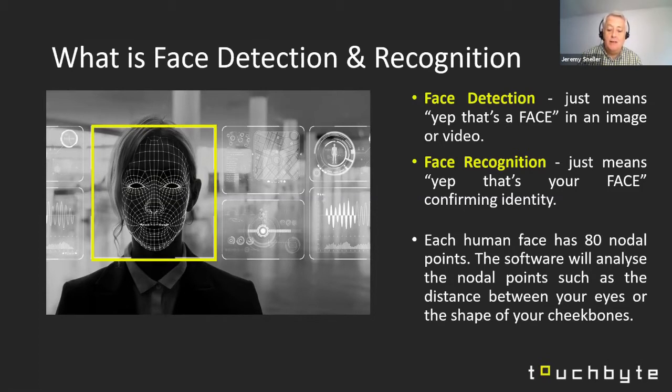Now, each face has up to about 80 nodal points when we're looking at it, and therefore every calculation is different. So the face gets converted into these nodal points. That is what we collect. That's what we store. We don't actually hold facial images. It's very much the points between your eyes, your cheekbones, and so on. And for those who want something more technical, we need about 60 pixels between the eyes to actually pick up that it's a face.